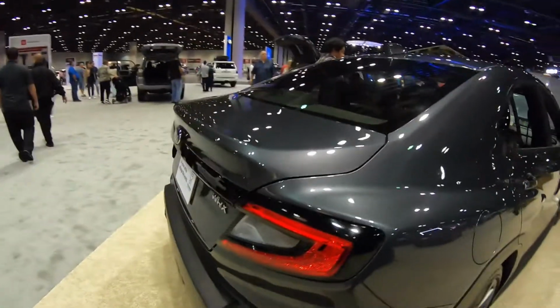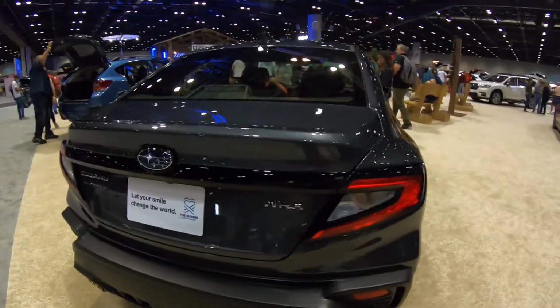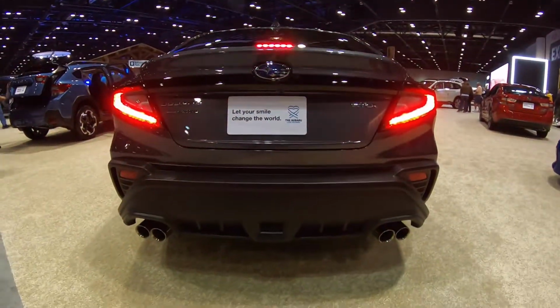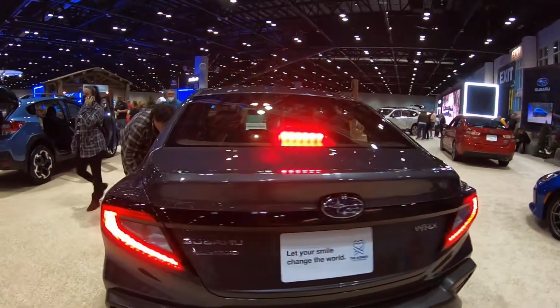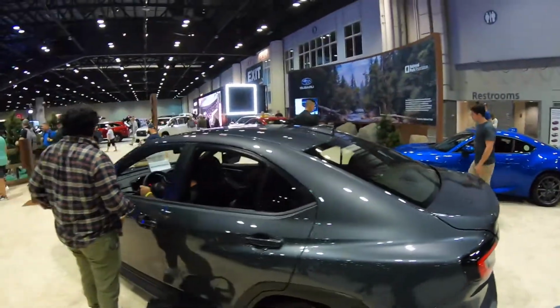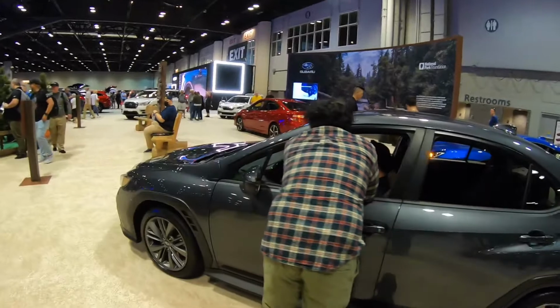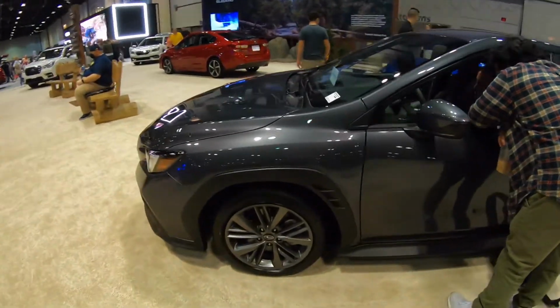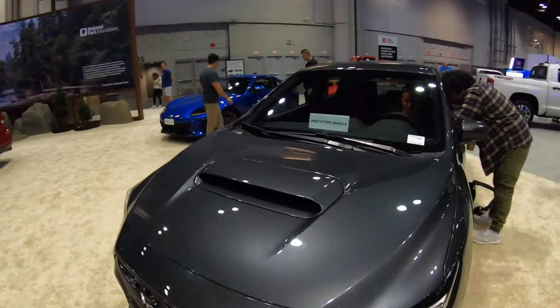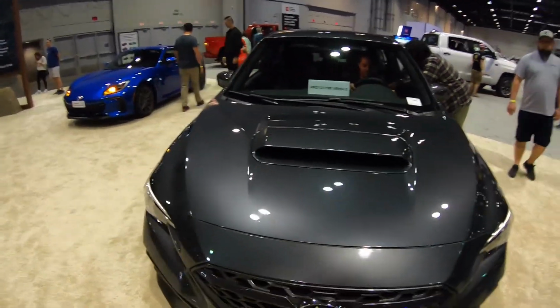Very nice. Rear end, definitely don't like that. Looks way too much like a Honda. We'll say that, but nice aggressive rear end. Nice lights and stuff. Looks good. Very nice. Yeah, and also got the front scoop brake outlets, so very nice. Looks good.